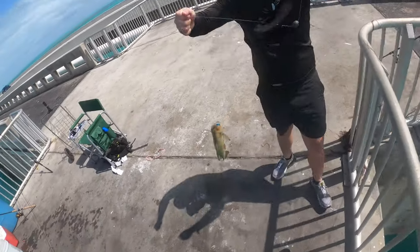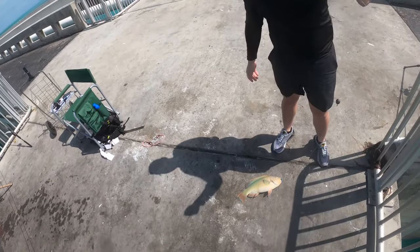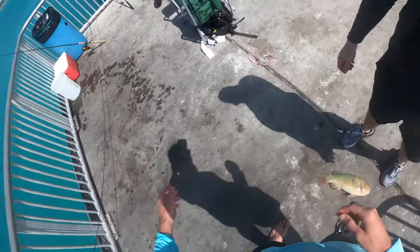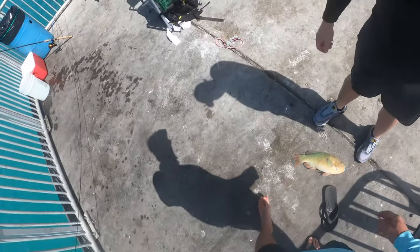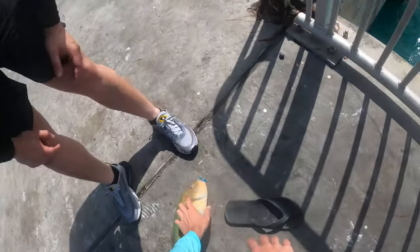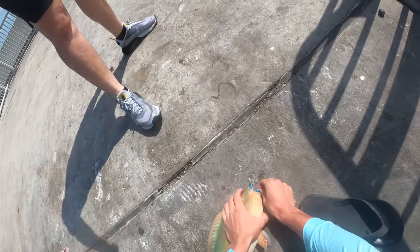How many inches? 18? I don't know. 16. Congrats. I ran to get the rod and I slipped and blew out my shoe. Oh, I guess I cut my toe too. Damn, yeah. Got a little bit cut in there. Expensive parrotfish. Yeah, we can't even touch him.